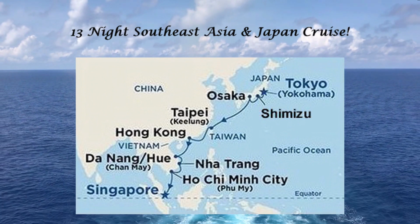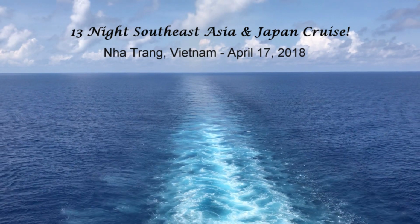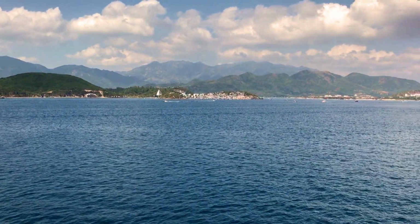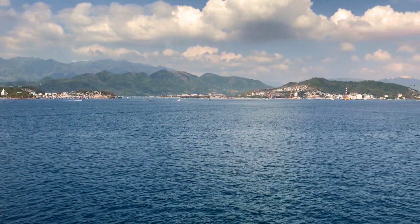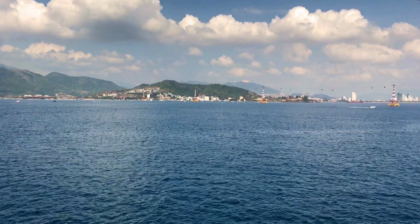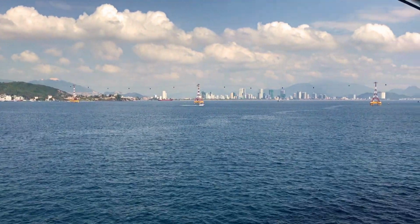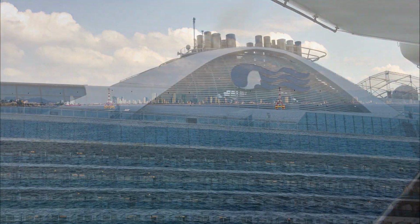On April 17th, the Golden Princess dropped anchor on the south-central coast of Vietnam in front of Nha Trang, that lies at the mouth of the Cai River, 256 miles north of Ho Chi Minh City. Nha Trang's known history dates back to the 2nd century AD. With its endless sunshine, bright blue skies, swaying palm trees, and long, lazy beaches, Nha Trang is often called the Miami of Vietnam.